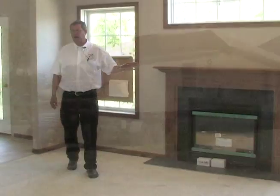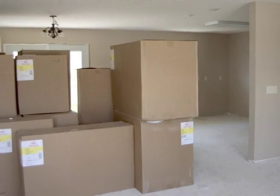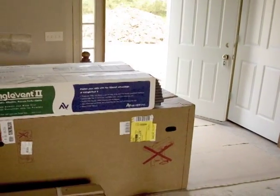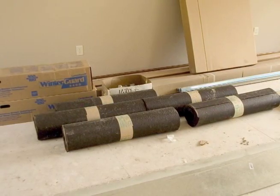At this point, this house is being loaded for ship. It's completed. The painting's done. All the trim is done. Cabinets are ready. Plumbing fixtures have been set. We're just loading it up with the materials that'll be used in the basement and on the porches. And this house will leave next week and be delivered onto its new foundation.